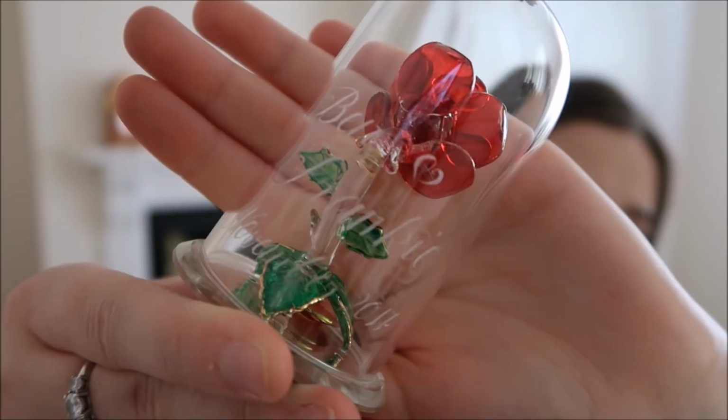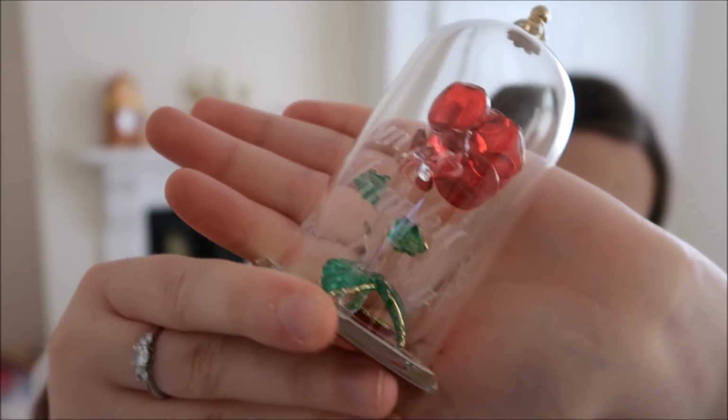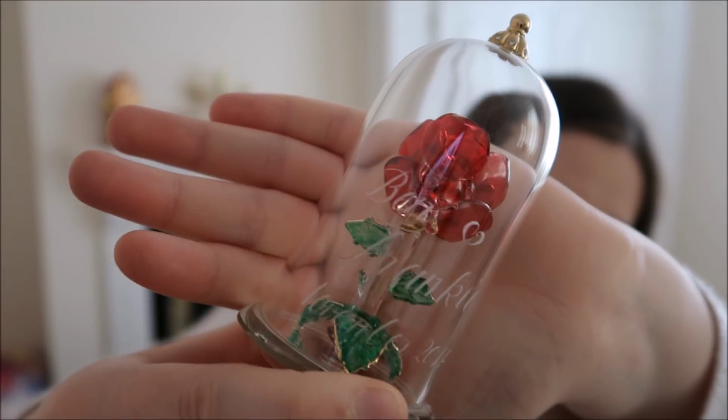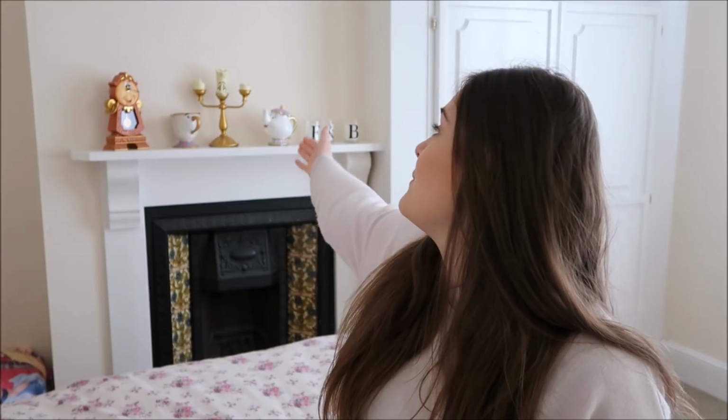I don't know if you're going to be able to see that at all, but hopefully you'll be able to get an idea. It's just engraved, which honestly was just so special. And it does live up here. You might have seen it in some previous videos. It lives up here with my Beauty and the Beast family, with Cogsworth, Chip, Lumiere, Mrs. Potts. Yeah, I love this so much. Big Beauty and the Beast fan here, so anything like this makes me extremely happy.